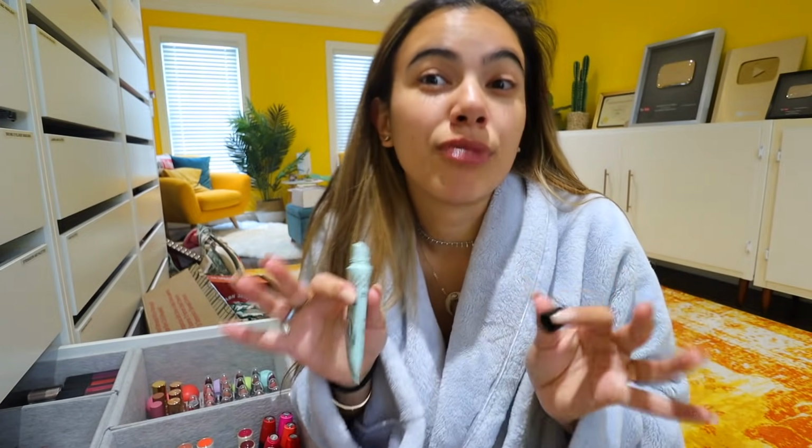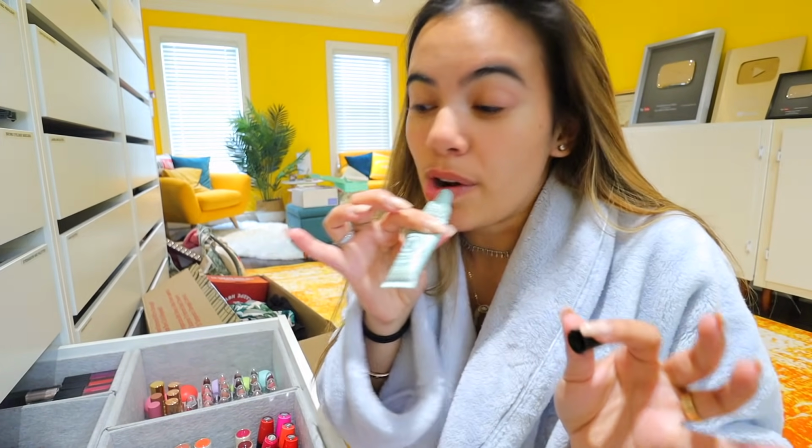My lips are always dry. I don't know if it's an Asian thing, but my entire mom's side of the family has really, really dry lips. And my sister too. So I don't even know. Dry lips just happen. But that lip balm is my favorite.